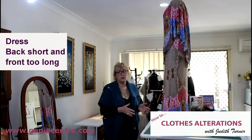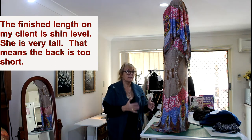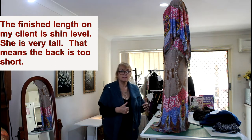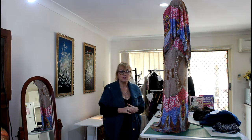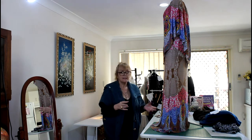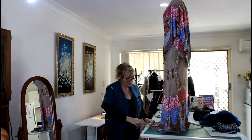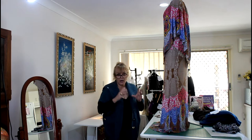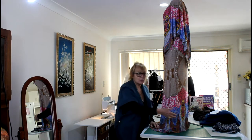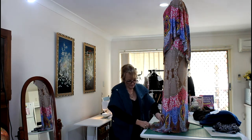This is a great example of a long gown where the back, when it was manufactured, was shorter than the front. And because it was so long, when this lady took it to an alteration shop, she said to them to shorten it by X amount, and they did that without her trying it on. And so what happened was an amount was taken off the front and the back, and when she actually took it home and put it on, the back was shorter than the front. So you can see the back's touching there, and here there's a lot more fabric.